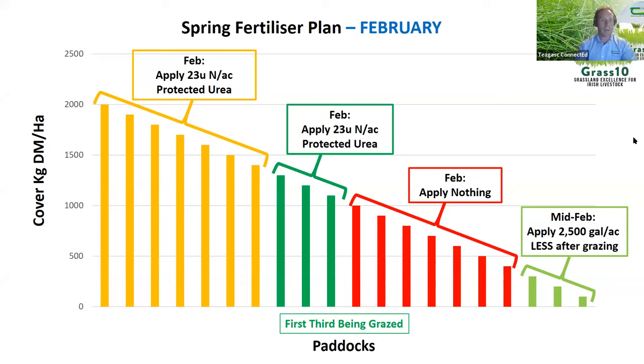And the first few paddocks that were grazed during that early part of February get roughly about 2,500 gallons per acre of low emissions slurry after grazing. Okay, the most important thing with these is to keep an eye on the forecast, soil temperatures and trafficability in these paddocks.